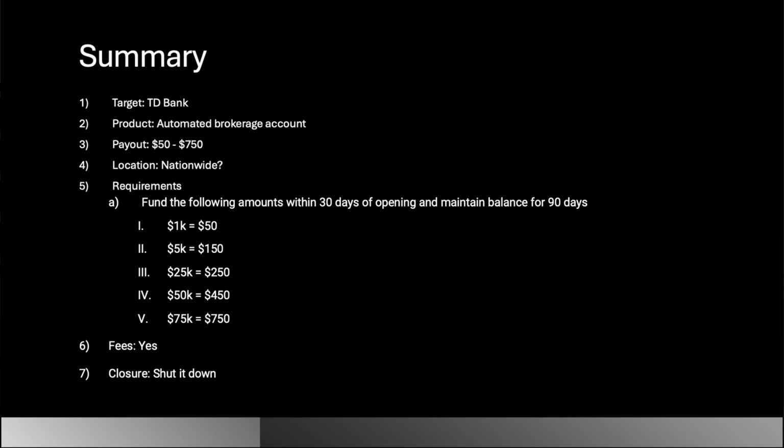Requirements, as we said, fund the following amounts within 30 days of opening and maintain the balance for 90 days. $1,000 gets you 50, 5,000 gets you 150, 25K gets you 250, 50K gets you 450, and 75K gets you 750. Fees, yes, they are not avoidable no matter what tier you're on, and of course you can shut this down when you are done if you don't want to try to sneak into other products. And just like that, there you go.